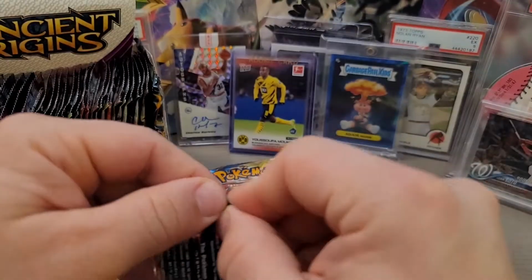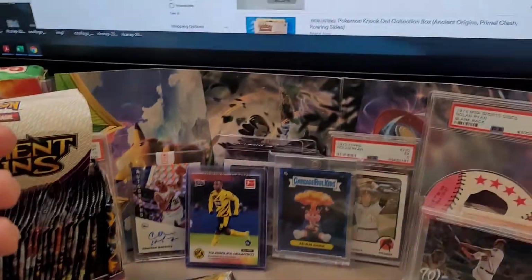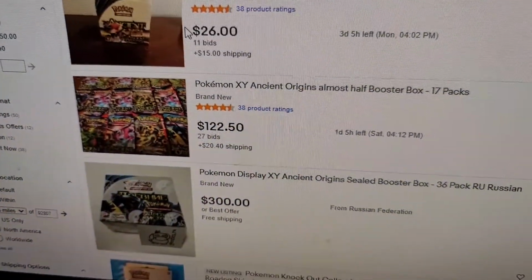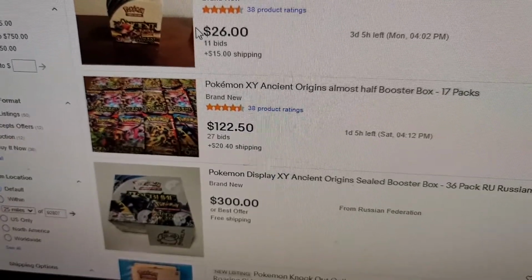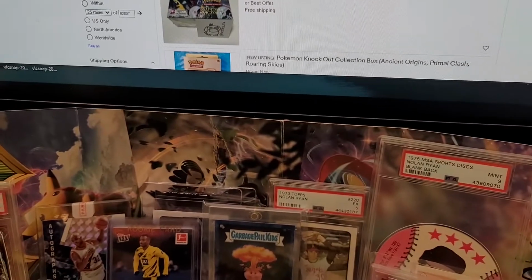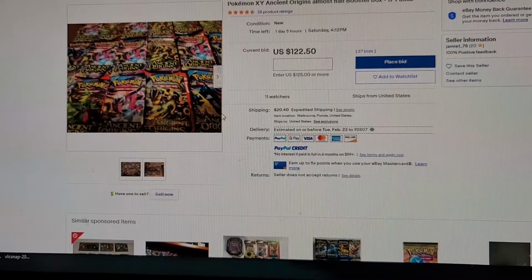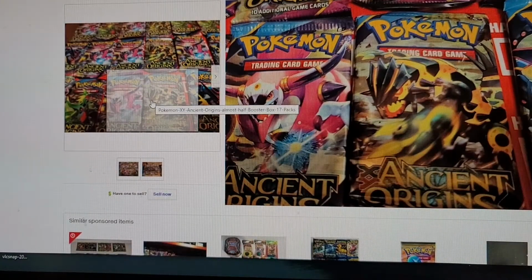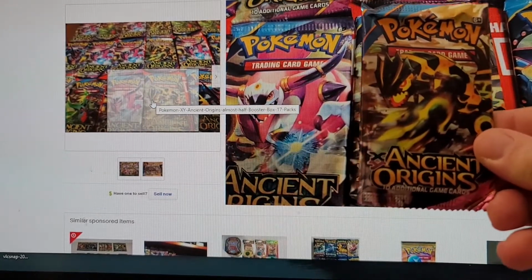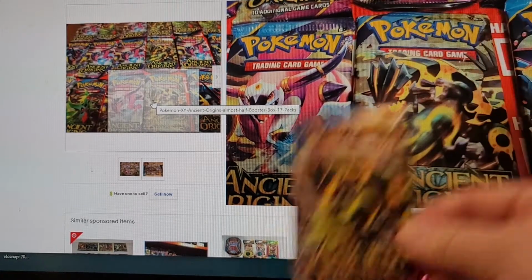Yeah, man. So look, I'm gonna tell you right now. Look at this Pokemon XY Ancient Origins auction right here. $122 for 17 booster packs. You see those booster packs right there? Let's look at this listing. I don't know, you guys. It's hard to say if those are legit or fakes, and they might be fake.